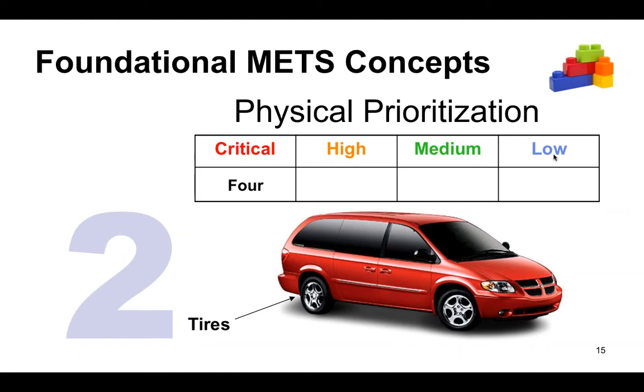So one of the most critical things about those tires is that there's 4 of them. If there were 3 of these tires on this van, we're going to have big trouble. So we put that in the critical column. The next thing would be the condition. Are they in good condition? Well, we know you can drive on bad tires. Any of us who have gone way too long on a set of tires know that. But we know that the 4 is more important than the condition, even though condition is important.